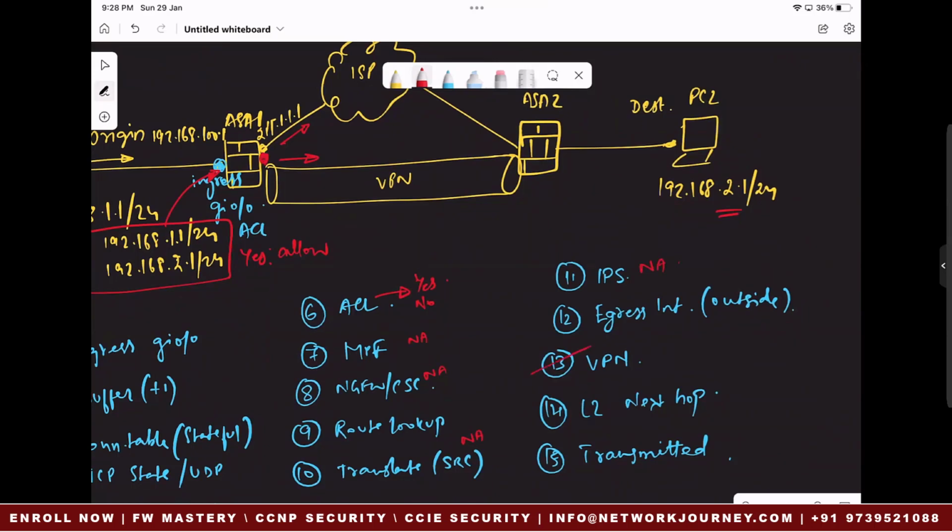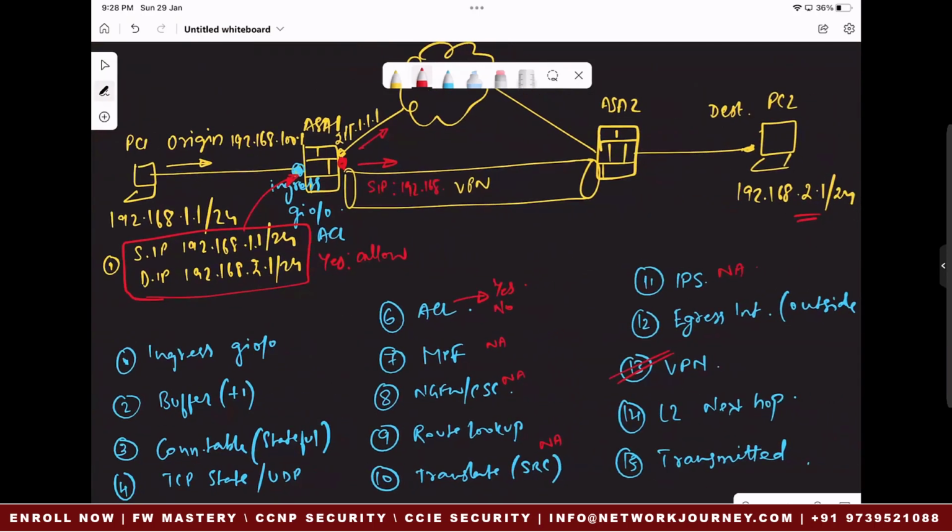In the 13th step, which says VPN, under the VPN you might have put some matching parameters. You might have said that my source packet should be 192.168.1.1 and the destination should be 192.168.2.1. As soon as this is matched in the 13th step, your traffic will not take the internet path. Instead, it will take the VPN path. And then the L2 next lookup happens and the packets are transmitted completely.